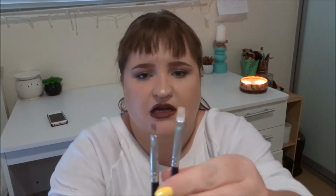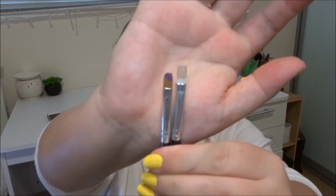I have 4 makeup brushes here. Well, 2 of them are designed for makeup, 2 of them were actually designed for nail polish art, but I use them for makeup instead. So these 2 are obviously, as I said, designed for nail polish art. They are just the flat bladed ones, and I use these to create a cut crease. These are what I use to put my MAC paint pot on my eyelid.